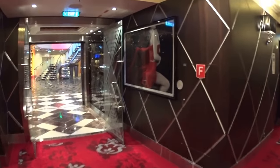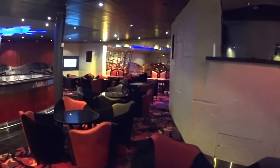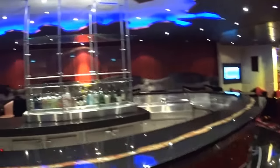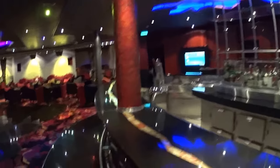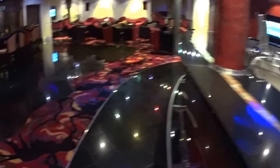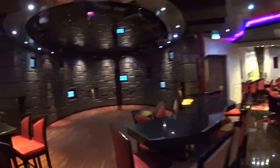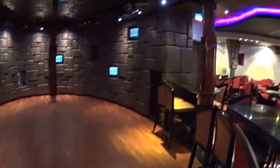Alrighty, enjoy. Alright, this is Blaze on board Oasis. And this is, I believe, the main nightclub. No drinks on the dance floor. So they turn the lights down low in the evening. It looks pretty cool in here. Nice bar, I like that. That's the main dance floor. So on the Oasis and the new ships, it's kind of a one-story nightclub. On the Liberty, the Freedom class, it's a two-story, dungeon style nightclub.